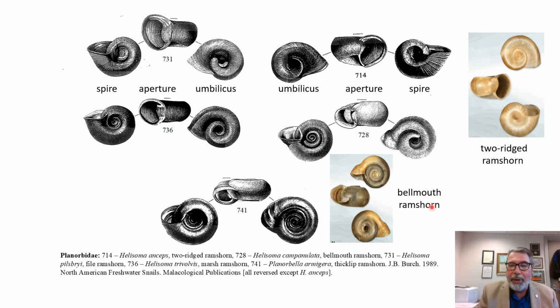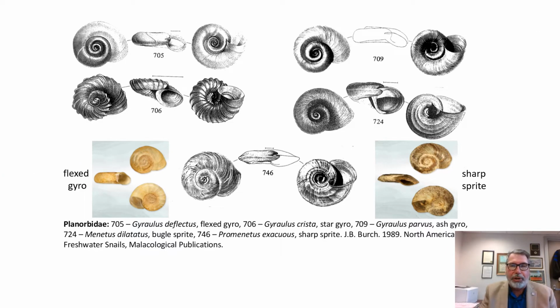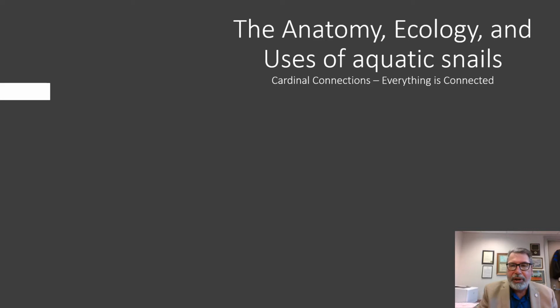And so the bellmouth ramshorn is pretty distinctive. And then the marsh ramshorn is quite a bit larger than this guy right here, but is also fairly distinctive. Then we have these smaller ramshorn snails, which again are pseudo-dextral, but all of them will look to be dextral anyway. And so the gyraulus and the sprites. Those are the different species of land snails or aquatic snails that we have in Ohio.